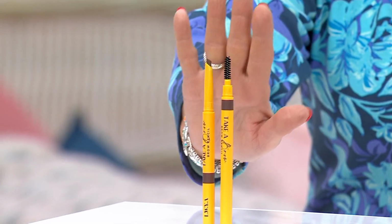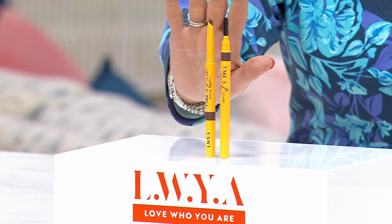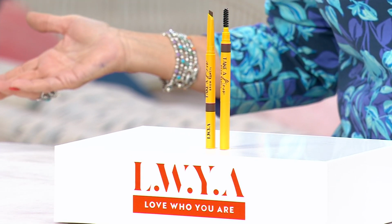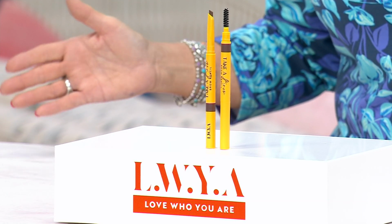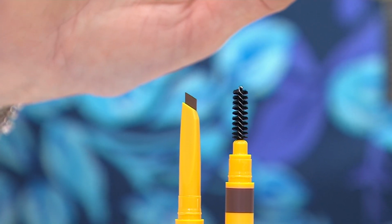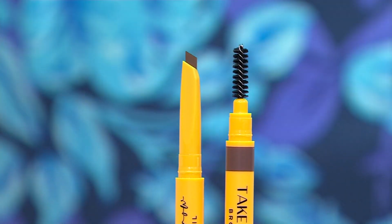How many brow products can you find? And this, again, is called Take a Bow. No, Take a Brow. Get it? I love Kim's names. That is clean beauty, and this is a duo. It has a 4.1 star rating. It's not on auto delivery. We want you to stock up. What we love about Take a Brow is it doesn't move until you take it off, but it doesn't look harsh. And that precision tip literally draws in hairs that we don't have.